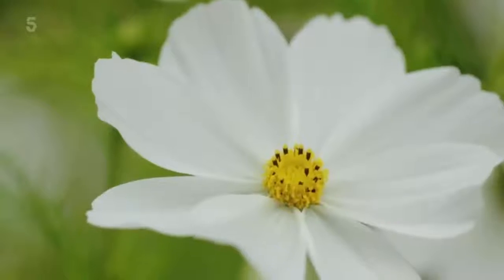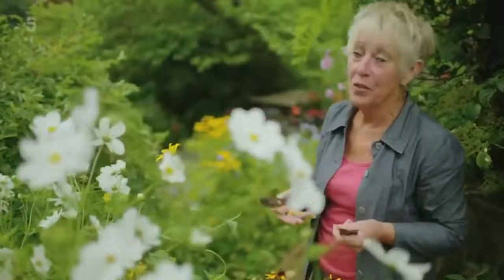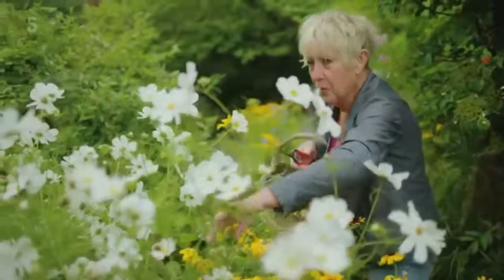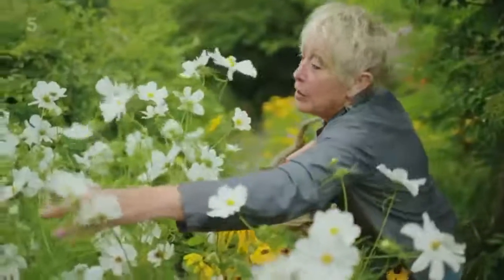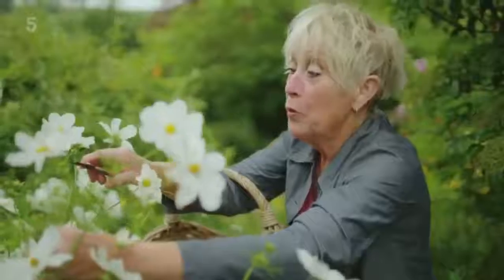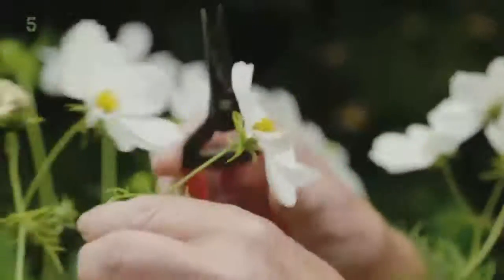I want to deadhead all these cosmos because look how beautiful these flowers are now. But if I want to keep them going for months and months, then deadheading regularly really does ensure that you get loads more flowers. So I want to move in and I want to cut any heads which are definitely over. All you do is come down to the next point at which flowers are produced. I'm going to snip that one off too. And on this one, there are more buds to come, so more flowers. That'll ensure this cosmos is going to flower right the way till the first frosts.